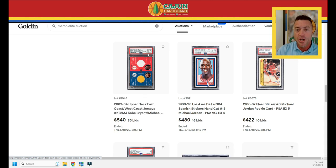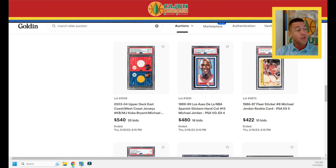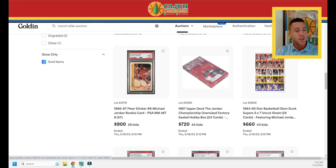PSA 8's kind of a good collectible budget grade for Jordan and Kobe stuff, where you can get some really nice pieces out there if you don't chase the PSA 10, the BGS 9.5s, and even the PSA 9 mint stuff. PSA 8's a really good grade to collect Jordan stuff in. I'm doing it myself. $540 for that card with the 2 jersey pieces.